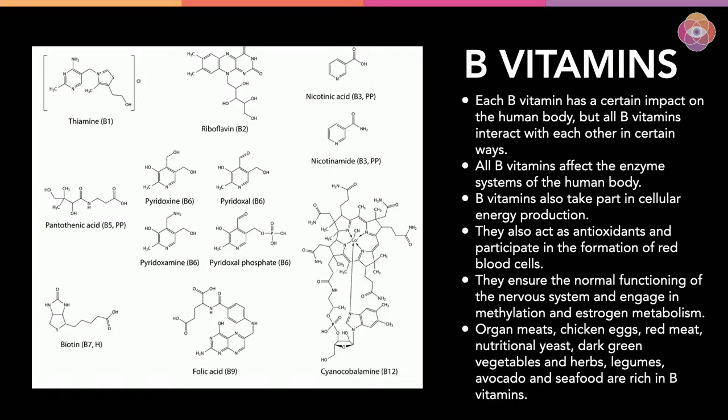All B vitamins take part in cellular energy production, and they also act as antioxidants, participate in the formation of red blood cells, and ensure normal functioning of the nervous system. So this is usually something people take B vitamins for, because their nervous system is whacked, or they're highly stressed. That's maybe a wise idea, actually. Other functions are methylation, estrogen metabolism, and so on.